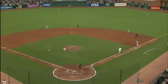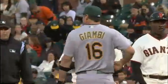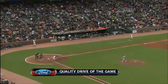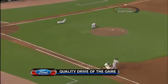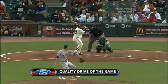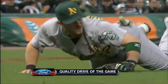And here's a bunt. And Sandoval beat it out. And that is our Ford quality drive. A drive? Well, it's the first hit of the game. And Hanahan putting on a noble effort, and the Panda puts the Giants in the hit column. Little slider he goes with the opposite way. How about that technique? Is it perfect? It's perfect. Well, it's our Ford quality drive. We don't just take any bunt.